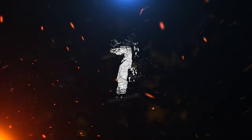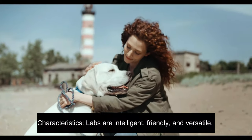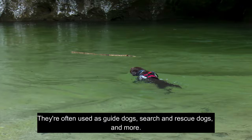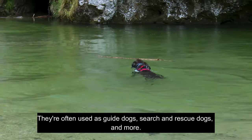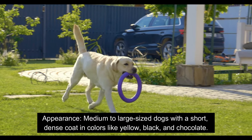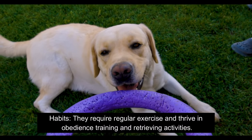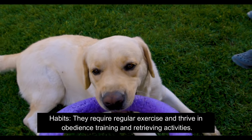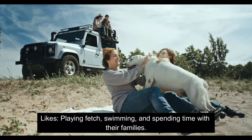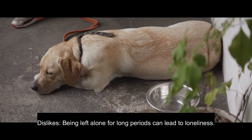Number 7. Labrador Retriever. Characteristics: Labs are intelligent, friendly, and versatile. They're often used as guide dogs, search and rescue dogs, and more. Appearance: medium to large-sized dogs with a short, dense coat in colors like yellow, black, and chocolate. Habits: they require regular exercise and thrive in obedience, training, and retrieving activities. Likes: playing fetch, swimming, and spending time with their families. Dislikes: being left alone for long periods can lead to loneliness.